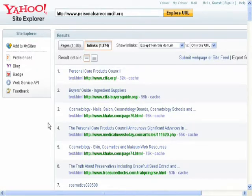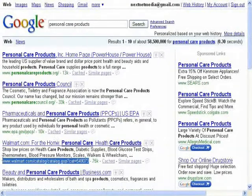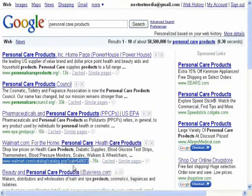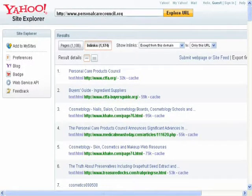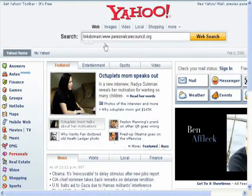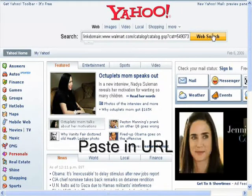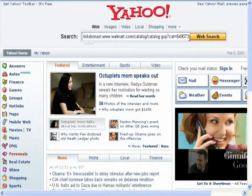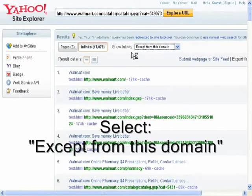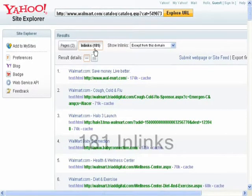Let's try another site on the front page for personal care products and see how many inlinks that site has. Let's try this walmart.com. I'm going to highlight the entire URL and do a copy. You might be thinking, well, I can't compete with walmart.com. Well, you don't need to compete with the entire website. You just need to compete with the page that's related to personal care products. So let's see how many inlinks this specific page has coming into it. And again, I'm going to do accept from this domain. And you can see this page has 181 inlinks coming into it.